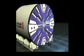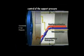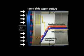For SMART, we have carefully selected and specified the Slurry Shield tunnel boring machine. This machine has been designed to overcome the problems of drawdown of groundwater, which is the root cause of the sinkhole incidents. The Slurry Shield machine is not more expensive than the previous tunnel machine.